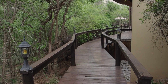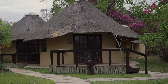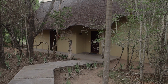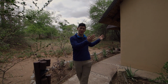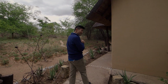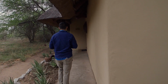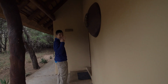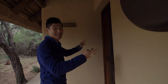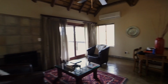All right, so Elephant Plains actually has three types of accommodations. One is a rendezvous, which is a more budget type accommodation. We have 5 luxury suites. And then finally, we have the honeymoon suite, which is called Manyeleti, the river that is flowing in front of us at Elephant Plains. So why don't I take you inside, because I'm really excited to show you what our honeymoon suite looks like. Come on inside. Welcome. This is our honeymoon suite.